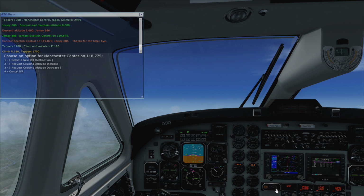Maintain flight level 180. Climb flight level 180. Amber is 1700.